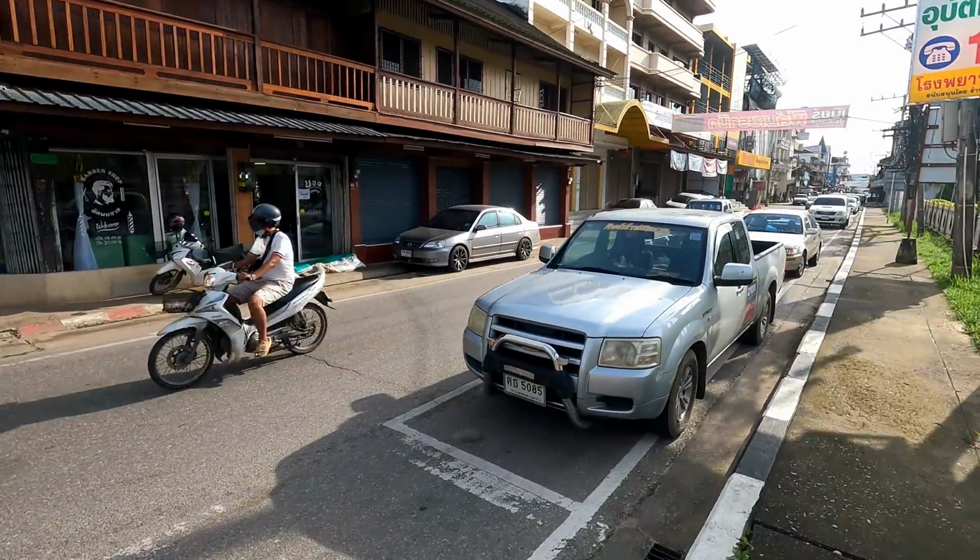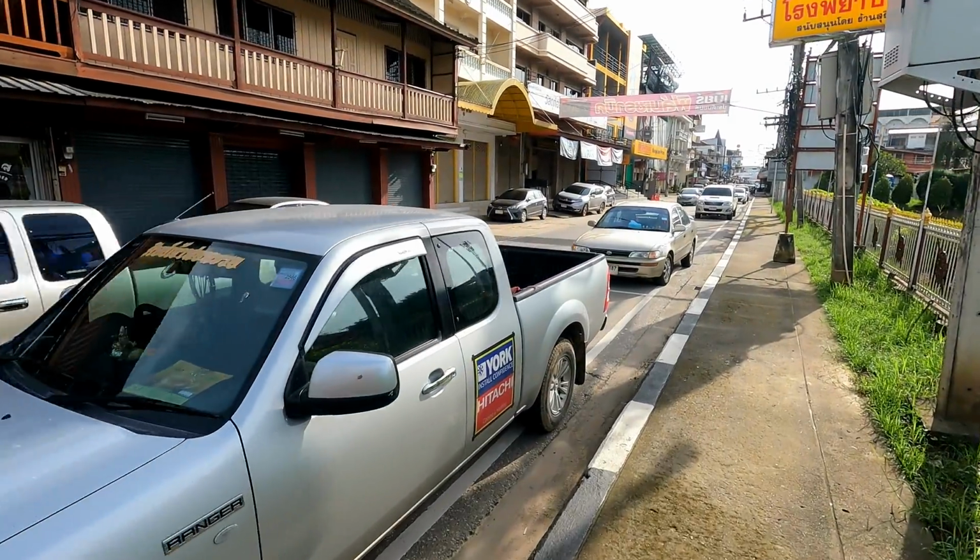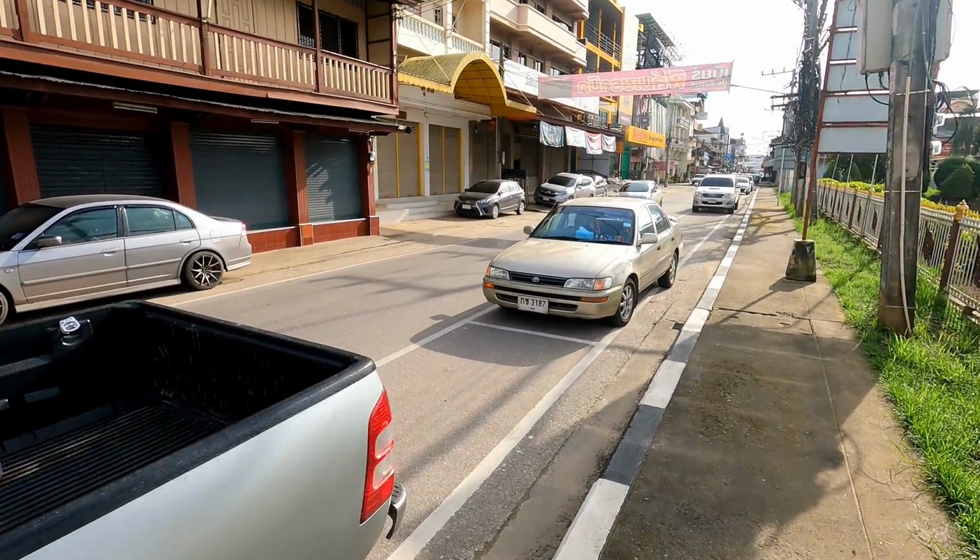But as you can see, perfectly dry now. You would have no idea that a flood had taken place here at all.